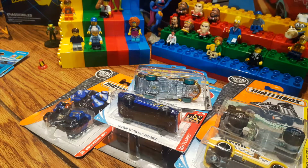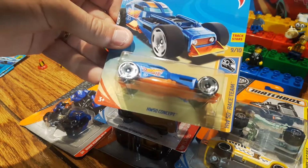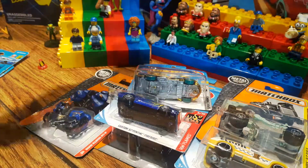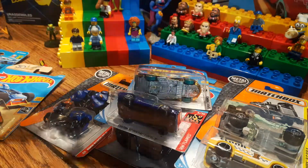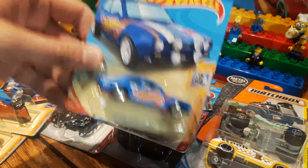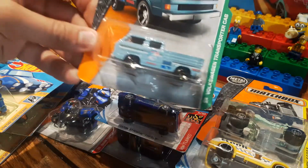Bear with me here. I don't know if I showed you this one yet or not. HW50 Concept. I thought I didn't have these, but I looked in my stuff today, and sure enough, I already bought it. I didn't think I had so many, so I bought two of them. And another Ford Escort. Yeah, probably my favorite one of this haul anyways.